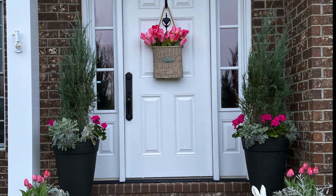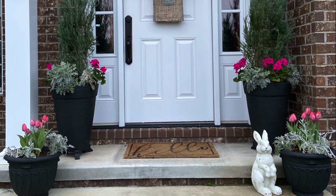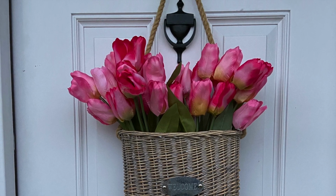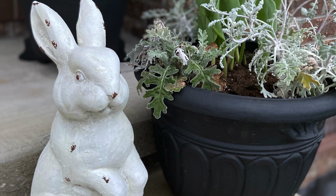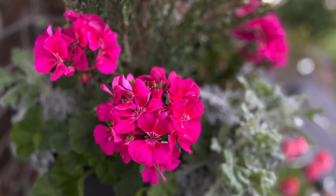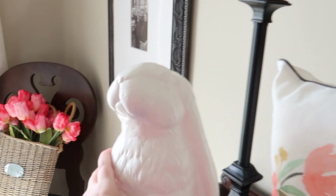I had the fake tulips on the door and real tulips planted in pots, and I even had some real pink geraniums, and I just think it all looked really pretty together. I didn't think the fake flowers looked bad next to the real flowers at all. So I'll pop some pictures up and you can see what you think.